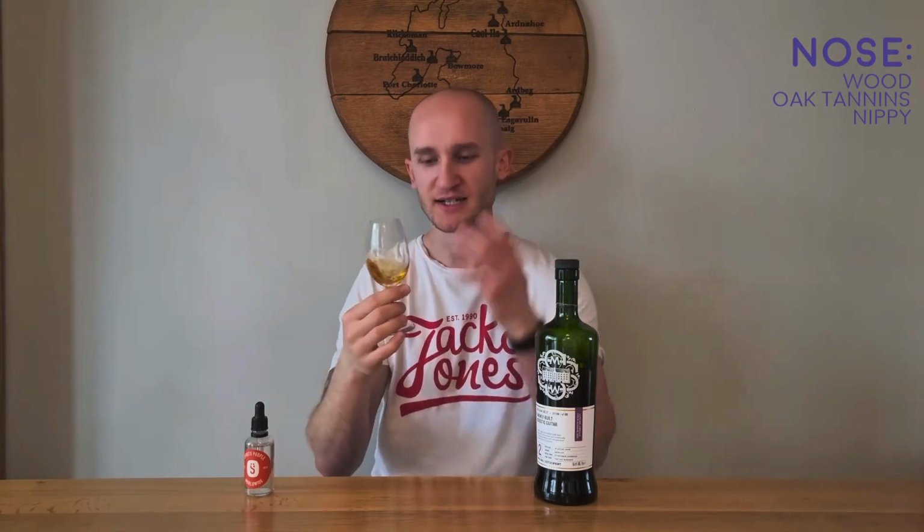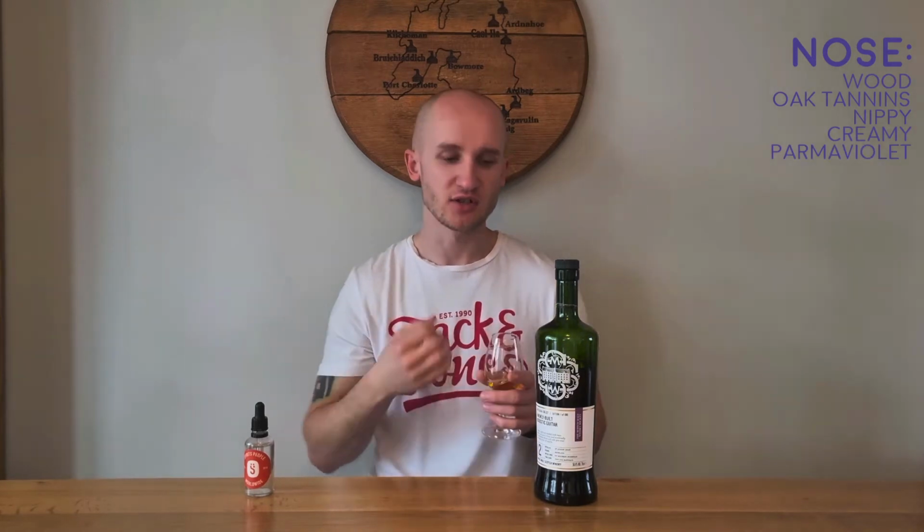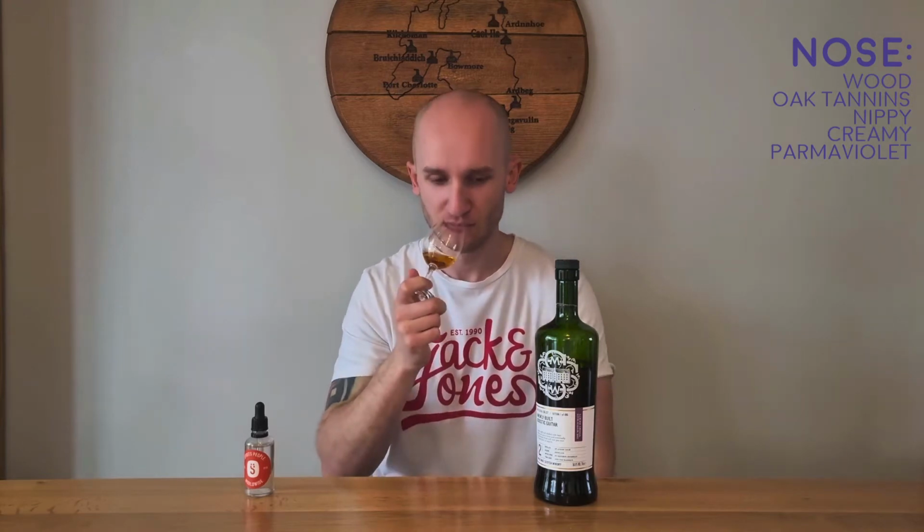But on top of the glass, it's creamy, it's woody. It's a little kind of Parma Violet like in the nose, but I'm not sure if that's just from the sheer alcohol, because it's very alcoholic on the nose.